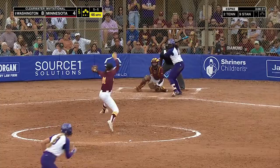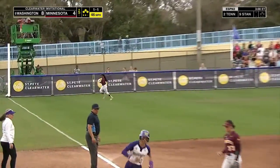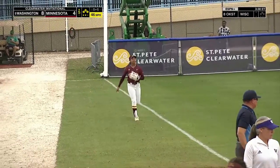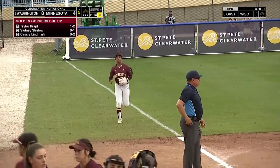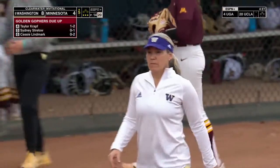Bases loaded. Hard hit ball out into left, but good defensive focus by Burnett to get her team out of the jam. 4-5-6 coming up, but we will speak with head coach Heather Tarr.